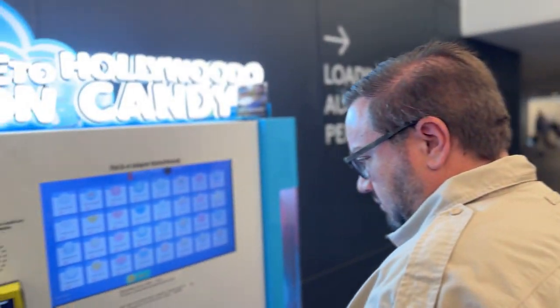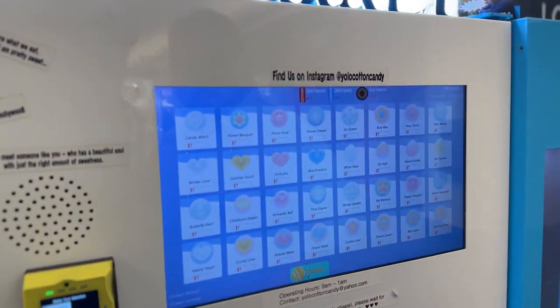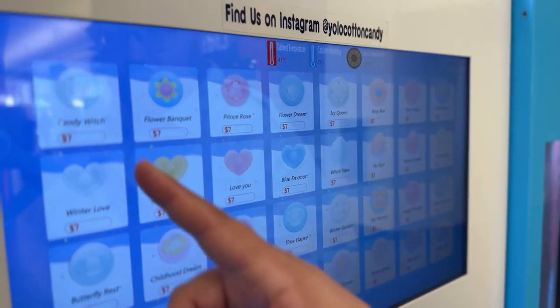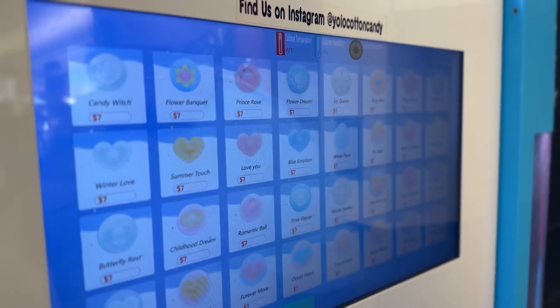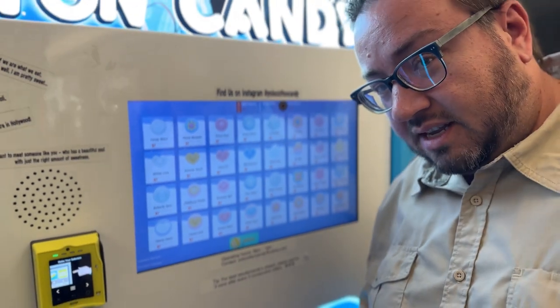What are you distracted by? Custom cotton candy. Oh, custom cotton candy. But like, I want to know what Candy Witch tastes like. Yeah, I don't know. Are these like the designs? I'm going to tell you, my memory about that thing.